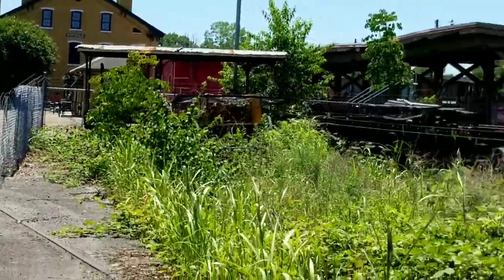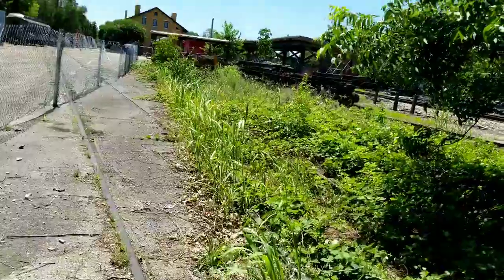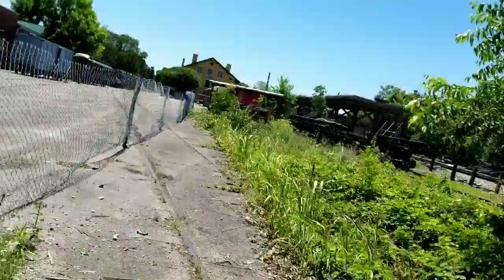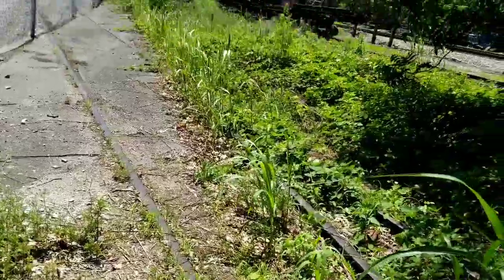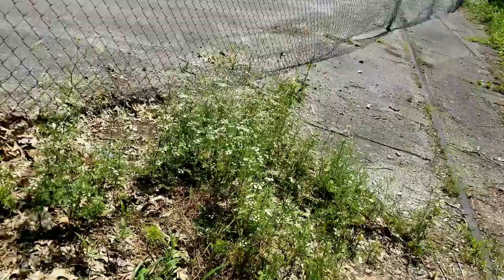I don't know. There is a flat car with some ties sitting on it. And this spur just led up to that fence and ended. Or no, it didn't. It actually continued. You'll see it inside. Part of the old Southern Station, which you can go inside of it as the museum. And over there. So now I'm going to go in.